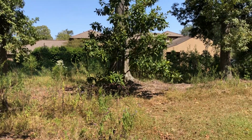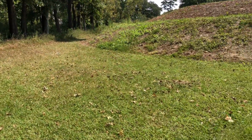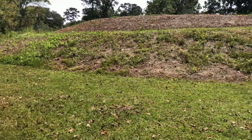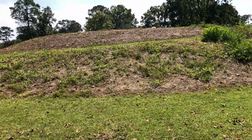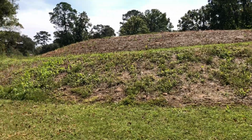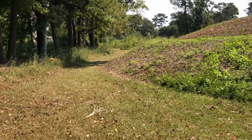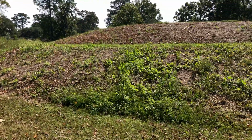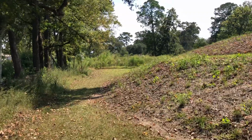So that path we were walking down kind of curves around, just to show you. There are houses back there, just to let you know how close to civilization we are. And then you see this kind of a mound-like thing on the right. So let us keep walking down this way and see. I can see like a little cut pathway for us to get on top of that mound. Let us see if we can get on top of that mound.